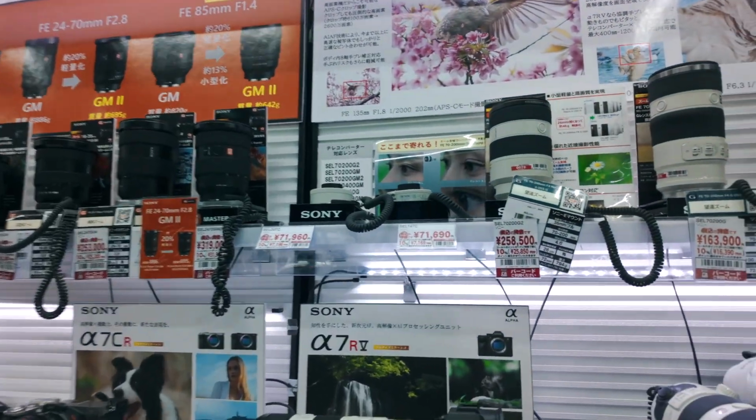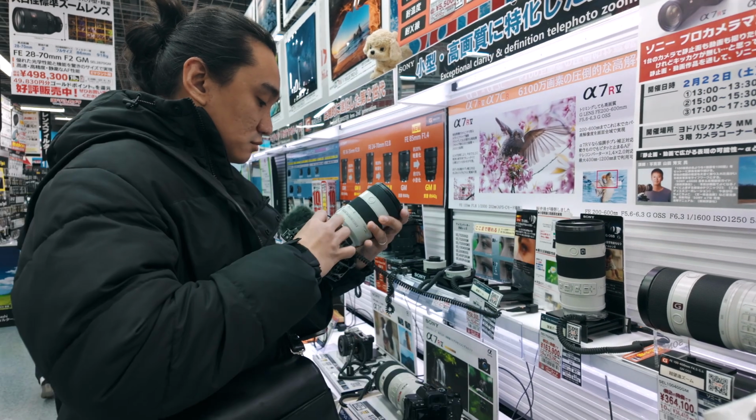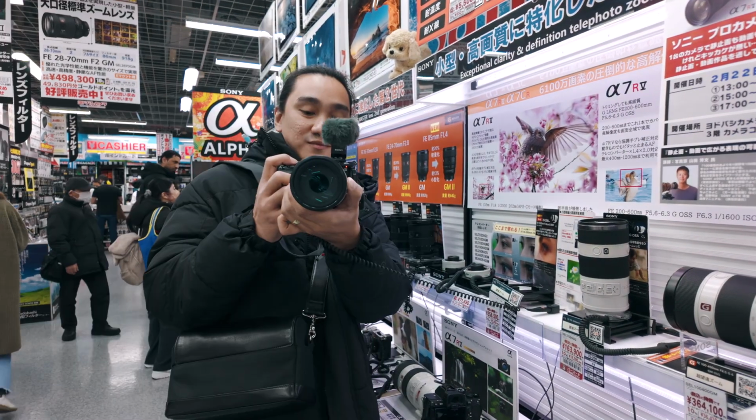While we were there, I also checked out some lenses for my main camera. Yodobashi is basically a tech lover's paradise. 9 floors of pure gadget heaven. I was like a kid in a giant tech candy store.